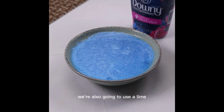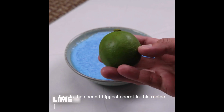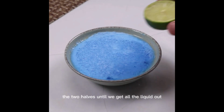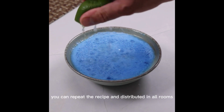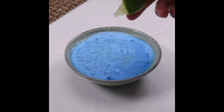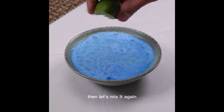We're also going to use a lime. Lime is the second biggest secret in this recipe. Let's squeeze the 2 halves until we get all the liquid out. You can repeat the recipe and distribute it in all rooms. In my house, I have a different one in each room. Then let's mix it again.